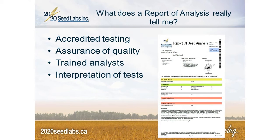and you can tell where it's come from and if the lab is accredited by usually seeing a number, and ours is up in the top right-hand corner, and we're lab 1068. So that's a sure sign right there that the testing that's been conducted, for the most part, especially with things like germination, disease, and purity, are accredited tests and are recognised in Canada's grading system. The other thing that comes with this report is an assurance of quality. So some tests have been conducted that are compliant with selling seeds.